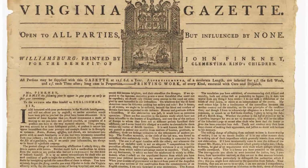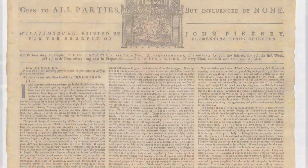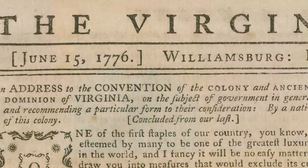Hello, my name's Doug Mayo. I'm the Special Collections Librarian at the John D. Rockefeller Jr. Library at the Colonial Williamsburg Foundation. In our special collections, we have rare newspapers. These are newspapers mostly from the 18th century. We have some from the 19th century as well.